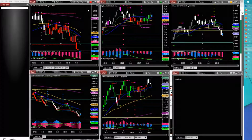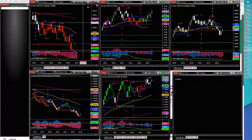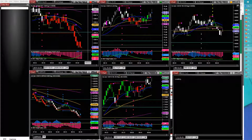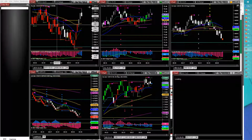Now 62.6 for Russell stop. And as soon as I can get the chart to respond to me, 61.8 now. There we go. And it has hit target 2. 61.3. Okay, we did not hit money management, so that was a full stop on the first trade.